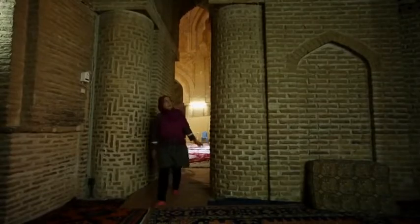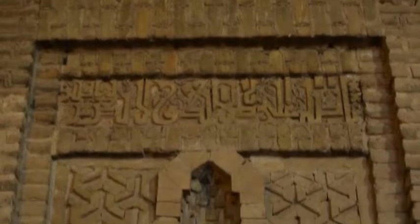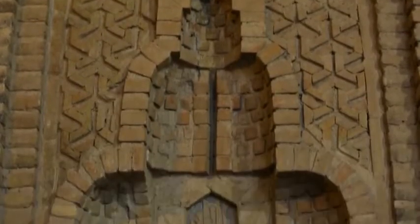The technique of brickwork dates back to the Achaemenid era and was always used in Persian architecture, but it was only in the Seljuk period that this decorative artwork reached its peak and flourished.